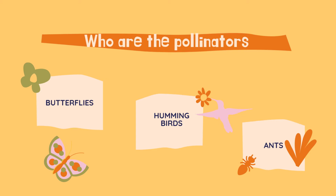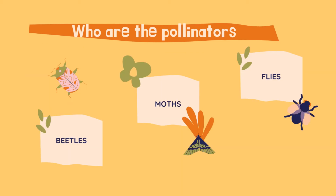Ants pollinate as they march around looking for food, but they aren't always the best pollinators because many species produce chemicals that are meant to kill diseases, but that can also kill pollen. Beetles like to eat the petals and pollen of flowers, and they pollinate as they go around destroying flowers, which is why they are nicknamed mess and soil pollinators.